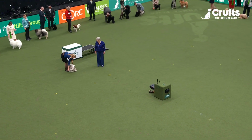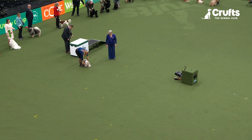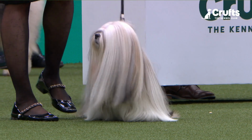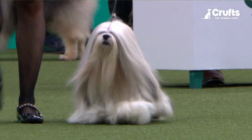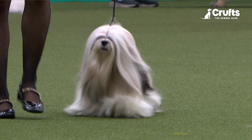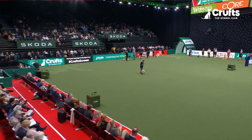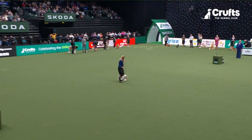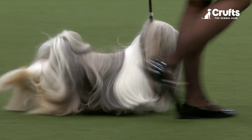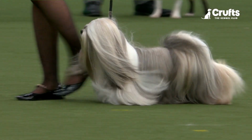That long, heavy, straight top coat is actually quite hard to the touch, isn't it, rather than being silky or woolly. And that tail, again, carried well over the back. The breed was brought to the UK by British embassy officials who had been working in Tibet. So, used to be shown alongside the Tibetan Terriers.